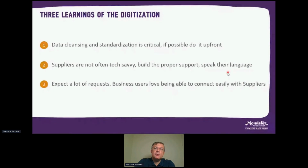The last one is a positive one, but a stressful one, is that the user sees very quickly the interest of the tool. I receive more or less every week a request from someone saying, well, I'm planning to do that with the supplier. Can I use Supplier Central to do that?